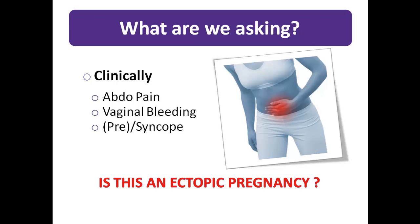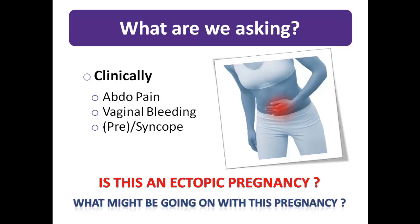Of course, if we can effectively exclude ectopic pregnancy and take it off of our differential diagnosis, then we will also be asking, can we gather more information about the pregnancy at hand?